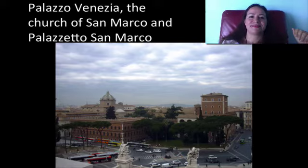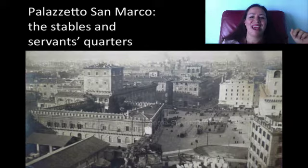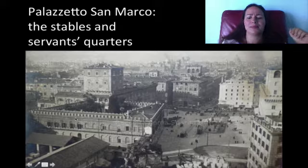St. Mark. But have a look, let's go back in time. Look at the Palazzetto San Marco. Where is it now? Okay, we're still on what would have been the altar of the fatherland, but it's still all built up around it. All this stuff doesn't exist any longer. This one, this one, this one. Now, have a look. Palazzo Venezia is right here. Here is the Church of San Marco with the 3 arches. And the Palazzetto San Marco is right in the middle of the square. What happened?